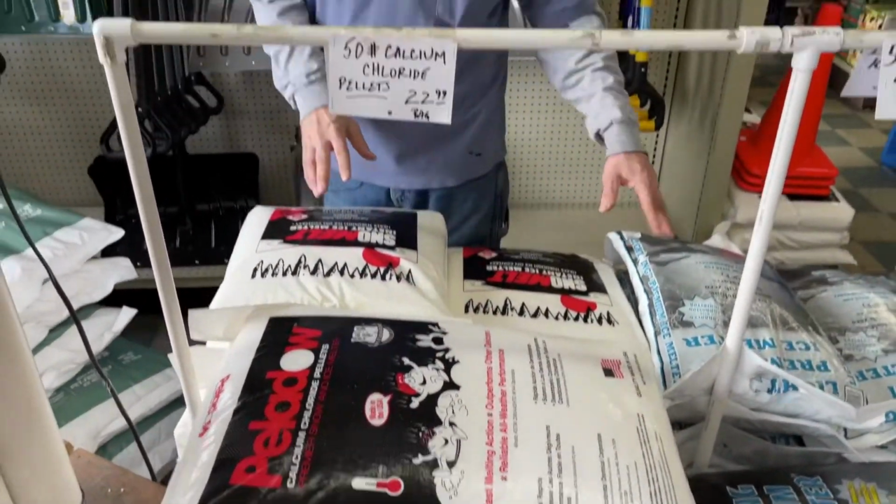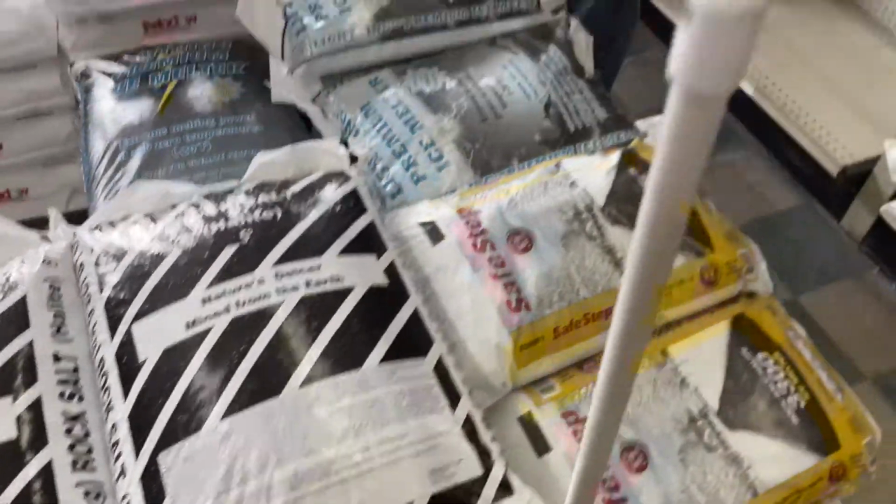Got it. But I also have them in smaller 20-pounders, 25-pounders. Your cheapest is rock salt, like we talked about. That's about $8, $9 for a 50-pound bag. Not bad. It's the stuff for the alley. Use it out in the alley. Some people use it on their sidewalks, or in front of their house, right? If they're trying to shovel out their car.